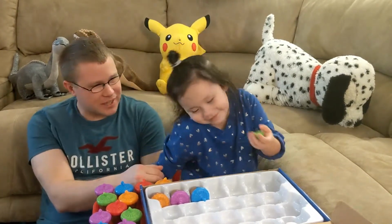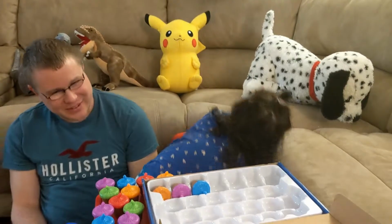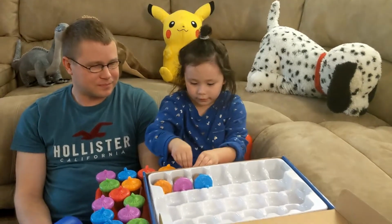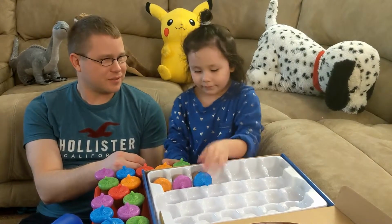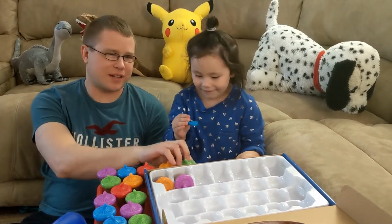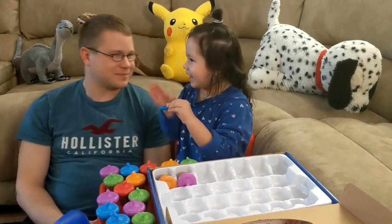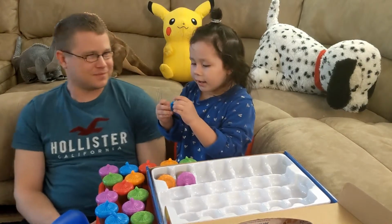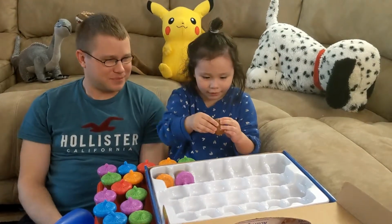Okay. Show everybody the whale. And this is a whale. Okay. Next one. X. Ooh, it's a xylophone for X. Surprise.